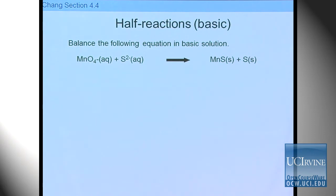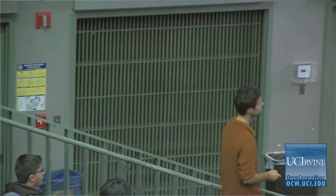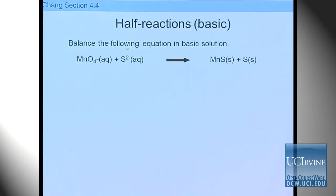So 2 anions. Then on the other side, I have MnS. Okay, this is manganese sulfide and sulfur solid. Okay, so this is an interesting situation. Why is it interesting? Because this sulfide anion, part of it is going to be converted into this, and part of it is going to be converted in that. So the sulfide plays a double role. Okay? We'll see how to deal with it. It turns out it doesn't really matter. It may be confusing at first, but if you just apply the steps, it rolls out just very nicely.